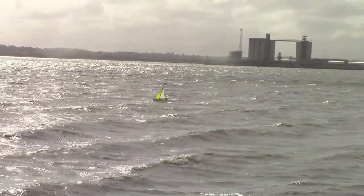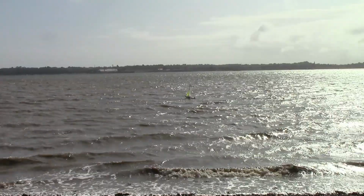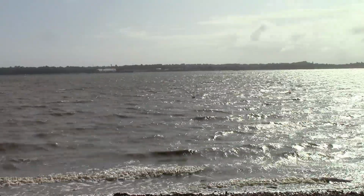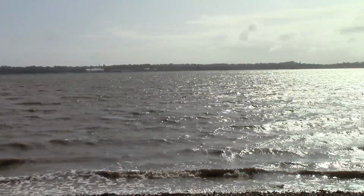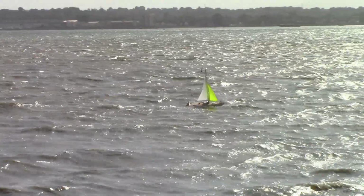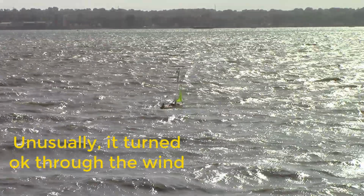I think it's turned, so it's coming back on the other tack, which is absolutely wonderful. We're on 135 now, and it's getting to the edge of the green corridor, so it should turn. There it is, turning and going back. It turned without any trouble. It's going back on the other tack. So far this is going absolutely brilliantly.